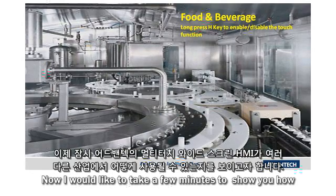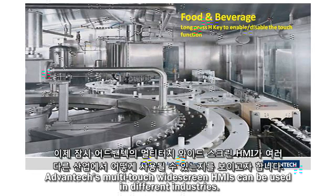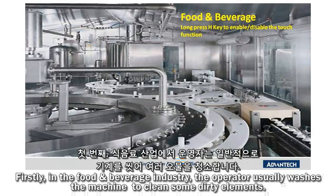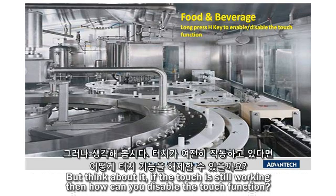Now, I would like to take a few minutes to show you how Advantech's multi-touch widescreen HMI can be used in different industries. Firstly, in the food and beverage industry, the operator usually washes the machine to clean some dirty elements. But think about it, if the touch is still working, then how do you disable the touch function?